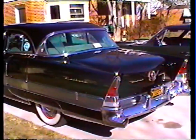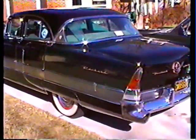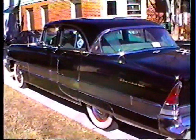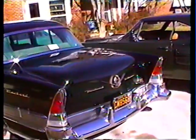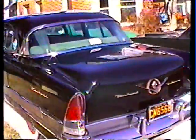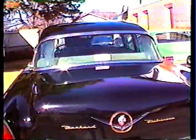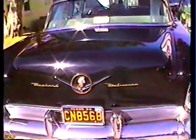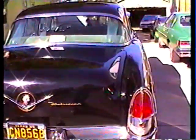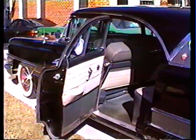Most of the paint is original. The interior is original. Most of the tires are new. It's the first set I bought since I purchased the car. You can see the air conditioning ducts. Here's the rear compartment.